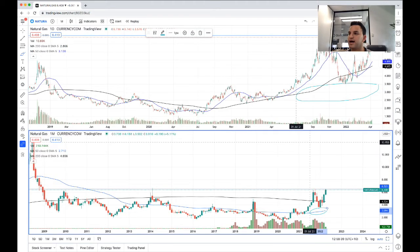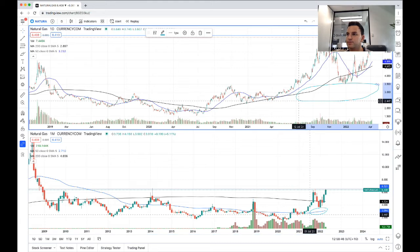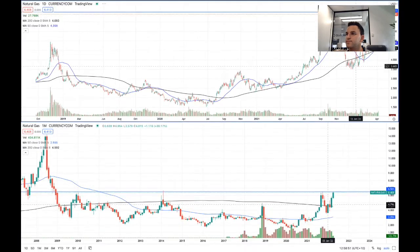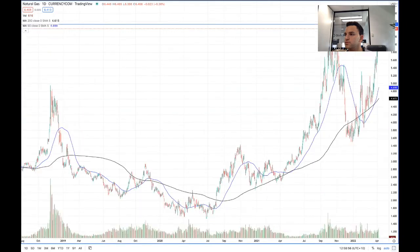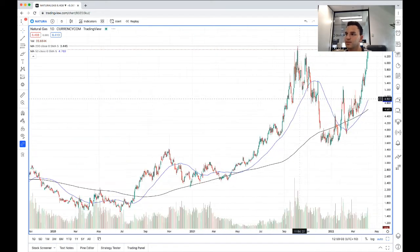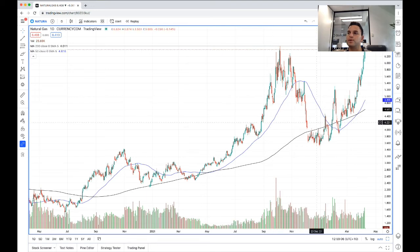As we move a little closer into the daily chart, we can see again that we've had a really strong move up, a pullback, and now a coiling of the chart. We've got a couple of higher lows, and each time we've been able to push through the next level of resistance. This level here and this level here were quite important to be broken.